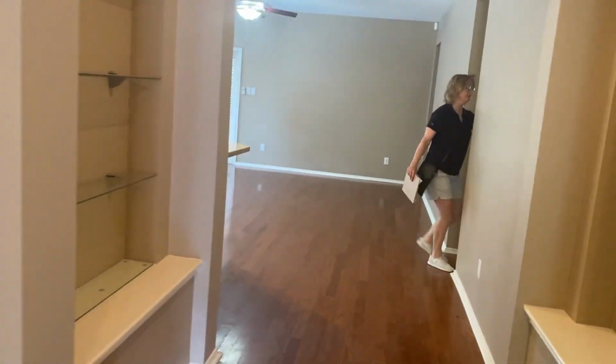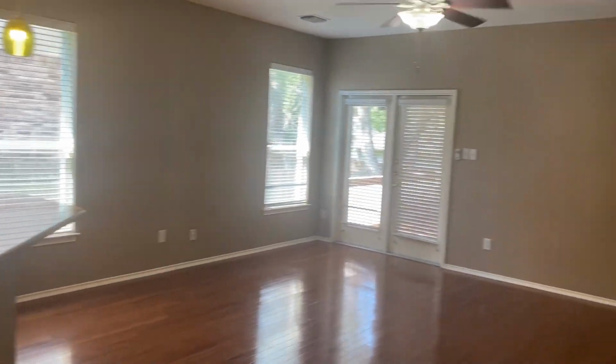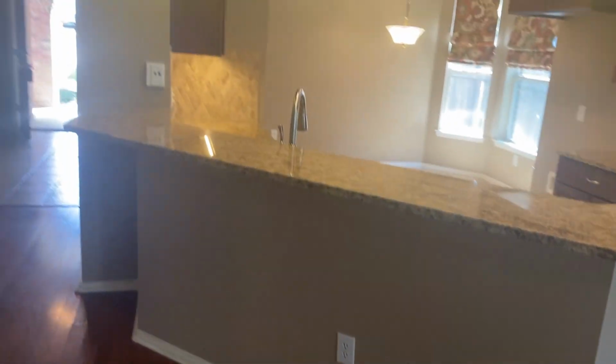Keely, what's the square footage of this one? It's right at 1,900 square feet. Okay. 1,900, if you didn't hear that, because we forgot our microphones. That's right. But we're showing you this. Look at the wood floors. Love those. Really nice real wood floors. Open plan. There's the kitchen here.